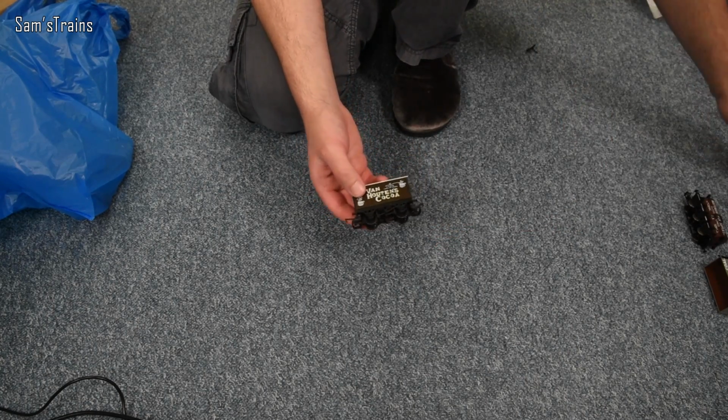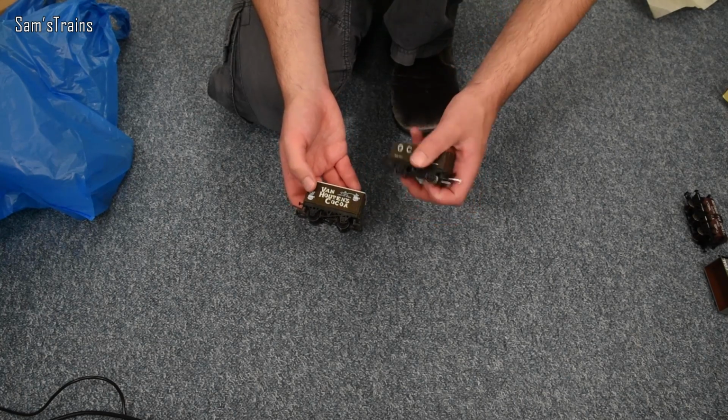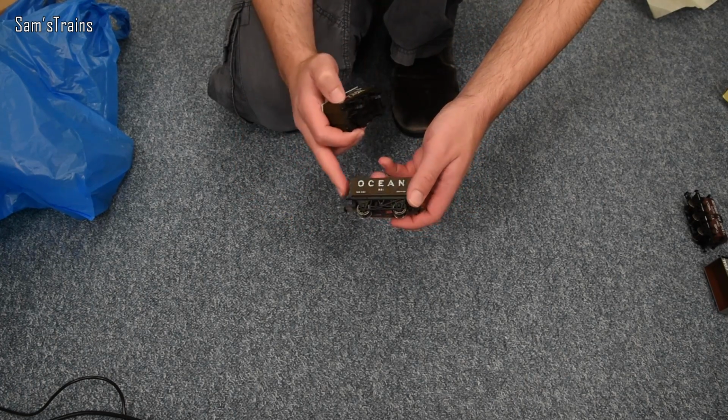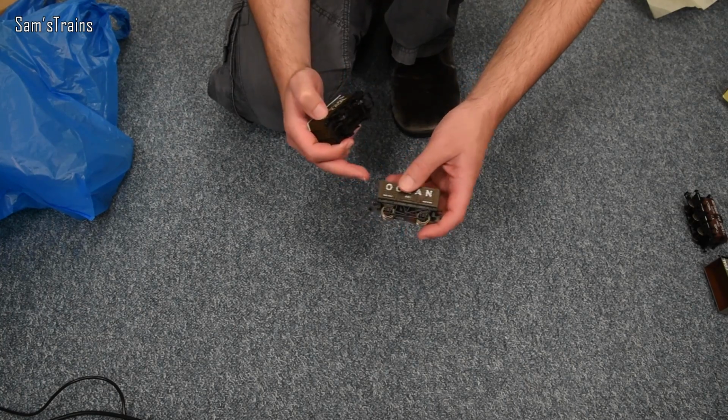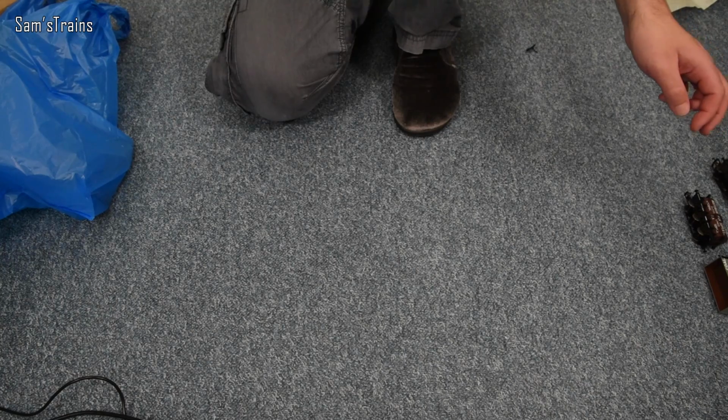So that's pretty nice. So 2 of those, I think I paid, it might have even been £9 for the 2. So quite expensive, but this I hadn't got before, and this, you know, Ocean Wagons are a bit special to me. No idea why they're special. I've just got loads of them, and I'm just, you know, trying to build up as many as I possibly can.